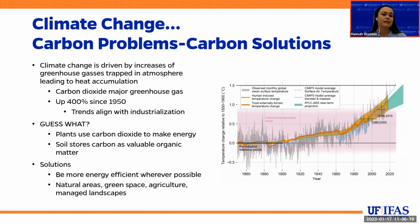So climate change is driven by increases in greenhouse gases that are trapped in our atmosphere, and it has gone up over 400% since 1950, and those trends are aligned with industrialization. But guess what? Plants use carbon dioxide to make energy. I don't want to oversimplify such a complex problem, but I do want us to recognize that the beautiful green plants all around us are carbon-based solutions. The soil that our plants grow in is a carbon-based solution that can get carbon out of the atmosphere into the soil and into the plants. So we can make future diamonds after all.